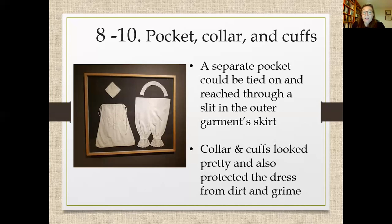And then you also have undersleeves and collars. This was like the chemise, almost a daily part of a woman's rotation. A fresh collar and cuffs were essential, and they served a double duty. First of all, it was kind of a gentility thing. You wanted to look clean and well put together, and that involved having clean, fresh collars and cuffs. They were a little touch of pretty lace at your neck and at your wrists.